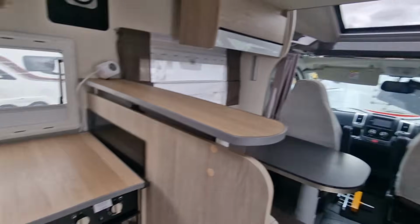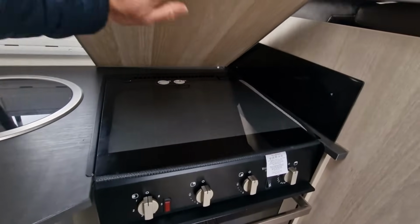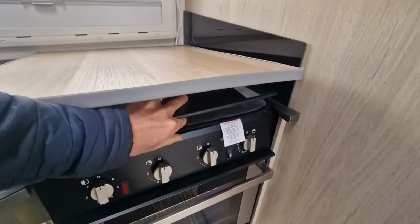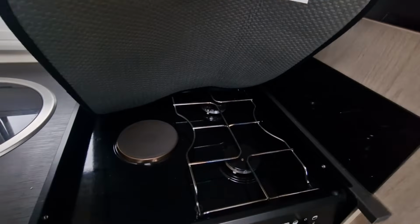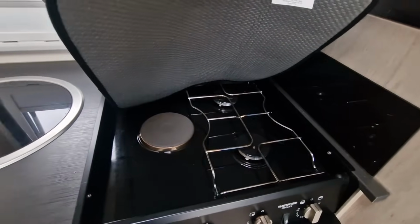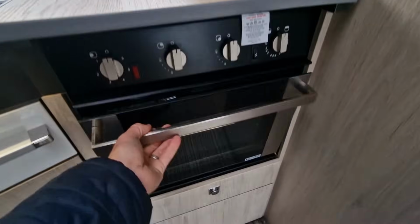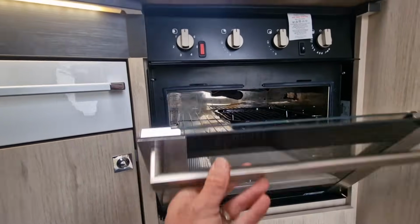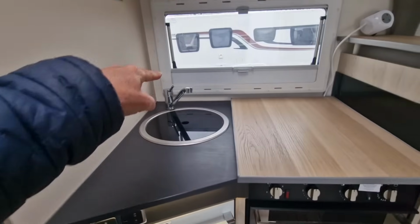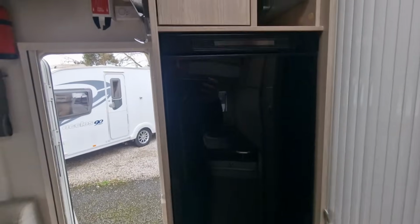We've got the burners on the hob, we've got a towel to stop it rattling as we're driving along. Two gas rings actually, sorry. So we've got 2 gas rings, 1 electric ring on the hob. We've got the combined grill and oven again, and then loads of storage, our little sink, and then round just behind me again, just the little things.